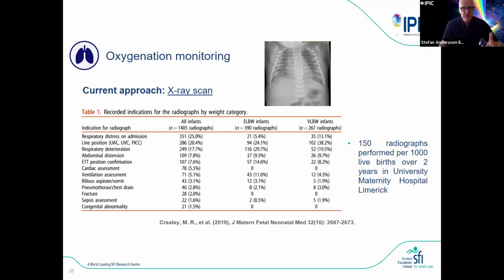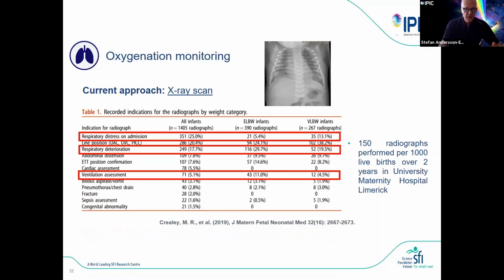And we would like to then develop an optical way to measure oxygenation and how well the lung function is. So of all of these X-rays that they're taking, actually quite a few of them, as I indicated here, are because of the lung function. So really trying to understand if the lung is functioning as it should. So if we can develop a technique that could replace this type of X-ray scan and be an online monitor rather than taking one X-ray every day to see how this develops, but actually be able to measure online in real time, that would be fantastic.